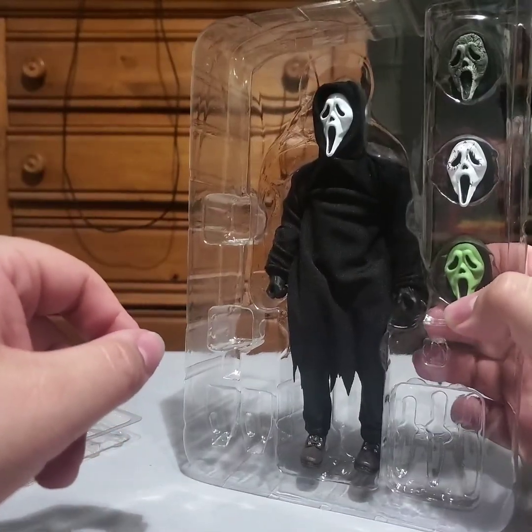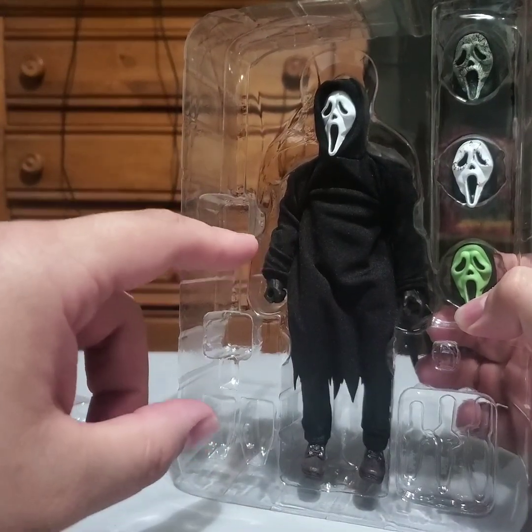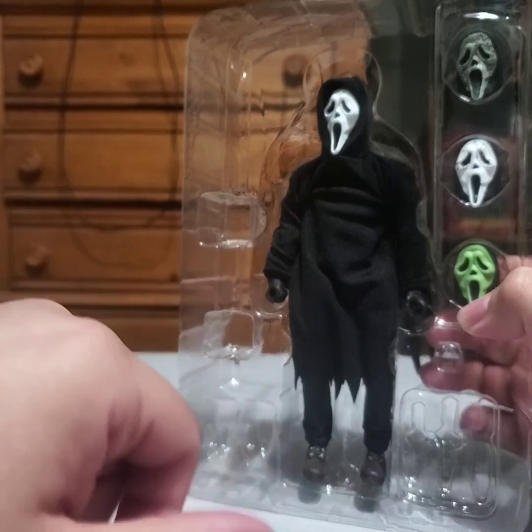Maybe an unpopular opinion. I like when we get Matthew Lillard as Ghostface more. So just throwing that out there.